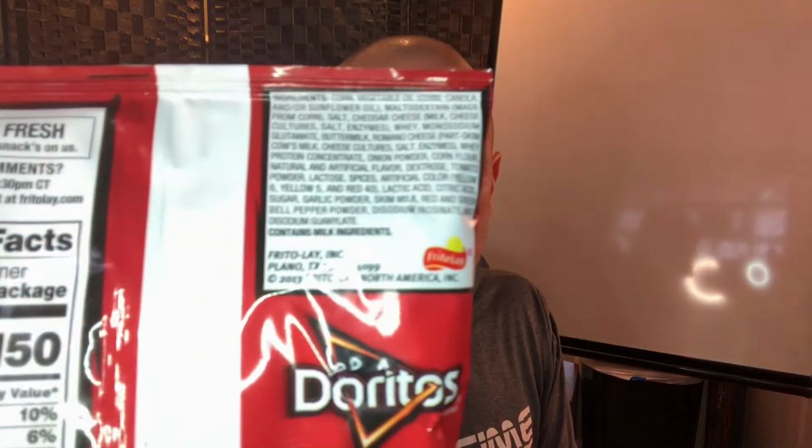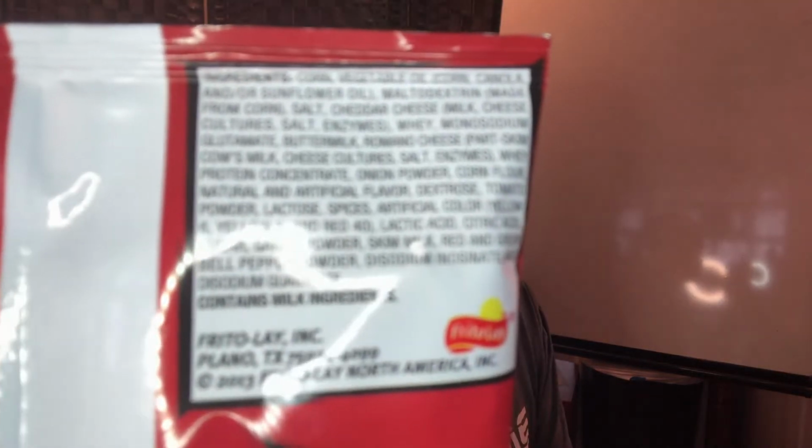So I'll give you an example here. Let's take a bag of Doritos. Right, America's favorite snack. If you were to take a look at the label on the back, I don't know if you guys can see this, but I'm going to put this up here pretty close, see if you guys can see it. See that list of ingredients? Now you guys probably cannot read that, but I'm going to read it to you. All right, listen to this.